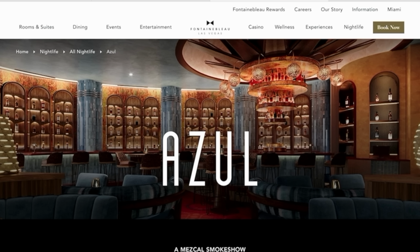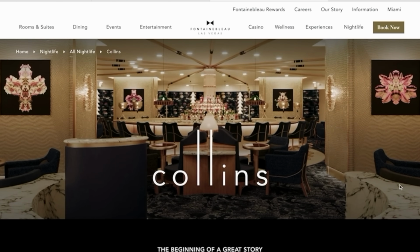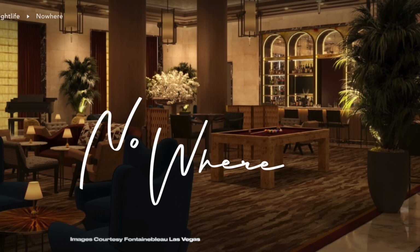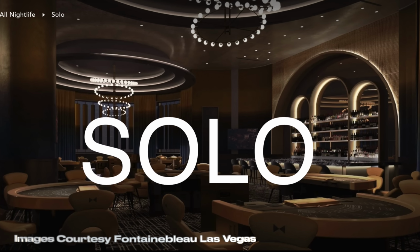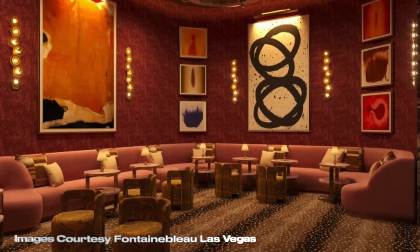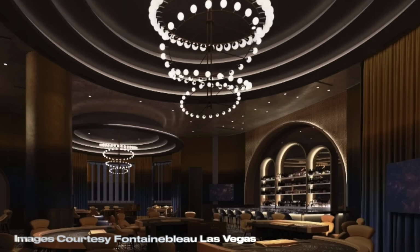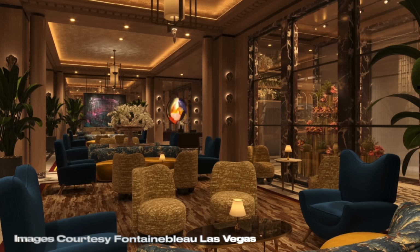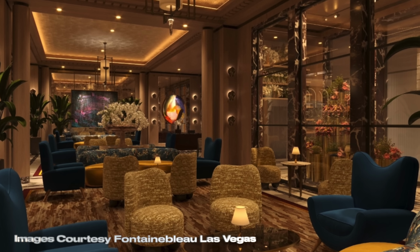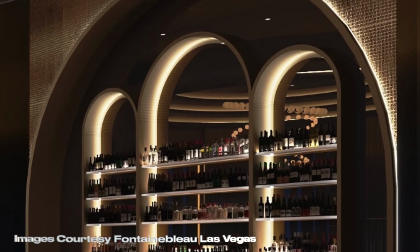There's a Zool, that is, of course, a mezcal and tequila bar. Next up is Collins, which is supposed to be an intimate lobby bar. The lounges include Nowhere and Solo. Quite frankly, these look kind of forgettable. Nowhere is supposed to have kind of a speakeasy vibe to it. Solo is going to sit right off the casino floor. Looks like it actually has some table games inside. But really, with just a few renderings, it's hard to say what these are going to look like, and we don't have any cocktail menus or any food menus on the website so far.